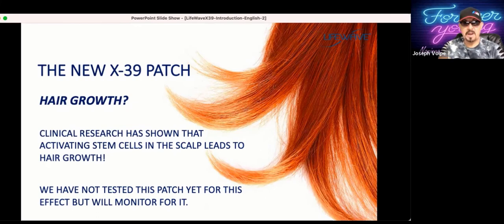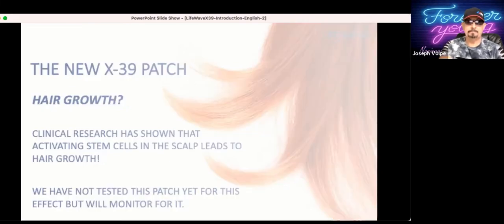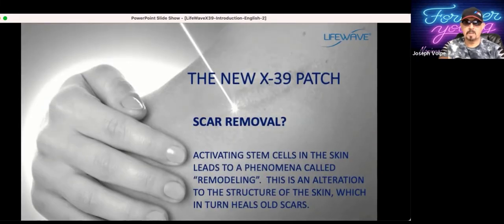People have noticed hair growth. Activating stem cells in the scalp leads to hair growth. Scar removal. You were telling me too that you had some scars, that it helped in remodeling and alteration to the structure of the skin, which heals old scars.